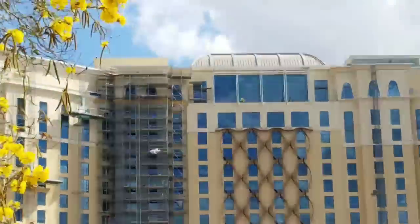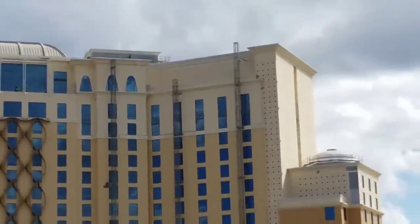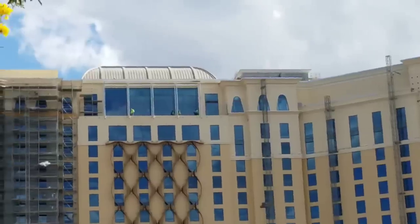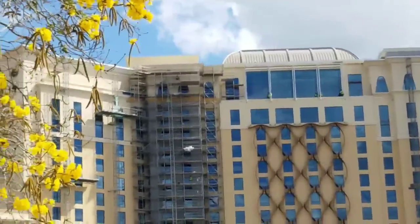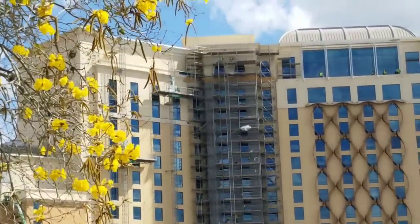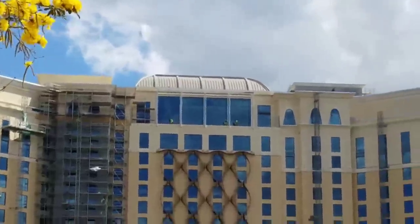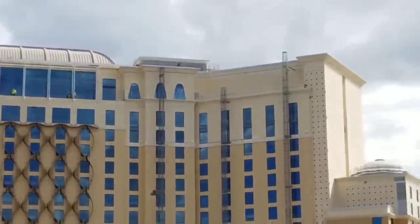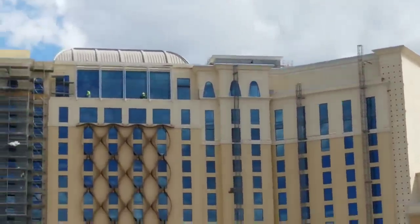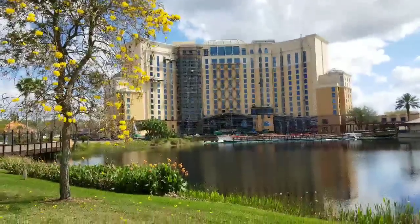And again, that is called the Toledo. The whole top of that is going to be a viewing restaurant seating area and the bar, with gorgeous views of Hollywood Studios and Epcot and the Magic Kingdom, all the fireworks. You're going to have amazing, beautiful views up there. So cannot wait for that.